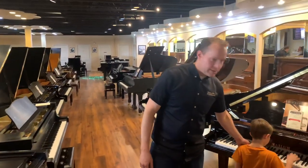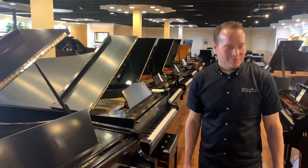Let's not play right now, okay, Lewis? Dad's telling about this piano.